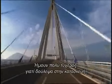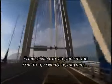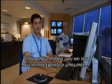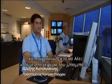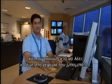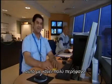I was really lucky because I worked during the construction. When I talked about the bridge to my son, I said, your daddy built it, and I hear it from him sometimes. He says, let's go to the bridge, my daddy's bridge, and that makes me really proud.